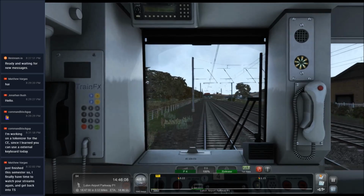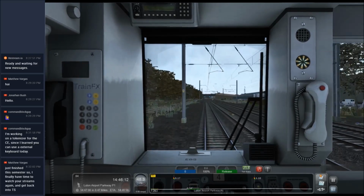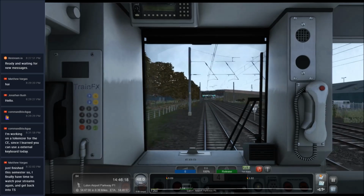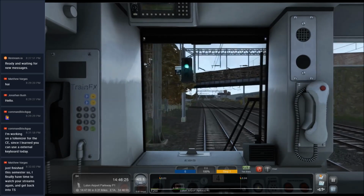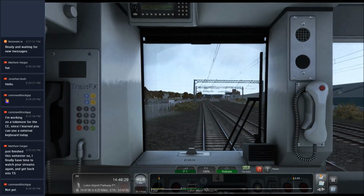No, we're good. Oh, we do want to probably stop at this station, however. I don't remember how the brakes are on the Class 319. Let me not mumble so you guys can understand me properly. AWS. Alright, let's put a little braking on and see how it goes. Oh yeah, that's good. Okay, we're good.